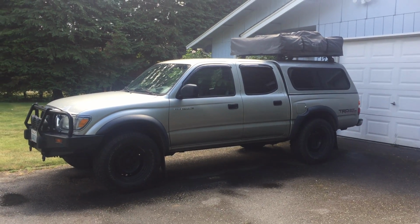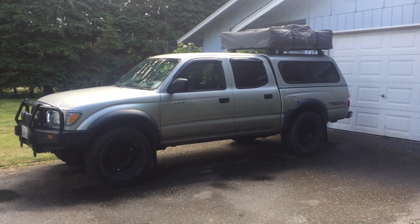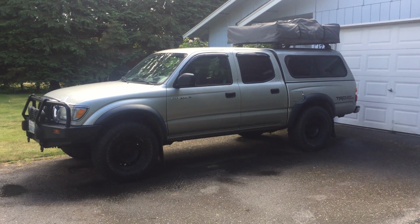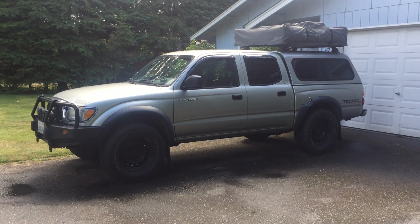So this is a 2004 Toyota Tacoma. It's the TRD off-road package, so it's got the locker in the rear, and I absolutely love the double cab. The four-door is just a great truck to have. You can toss stuff behind the seat, toss stuff in the back, whatever. It's just a lot more room. And I mean, it's fairly tricked out.